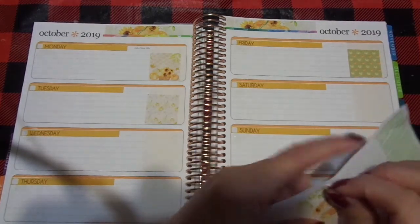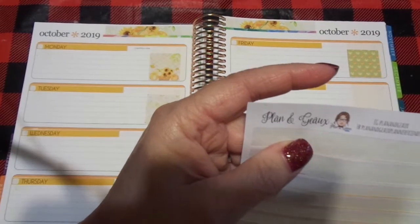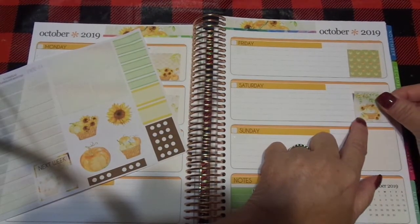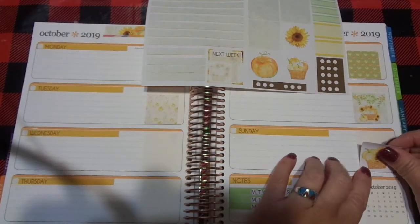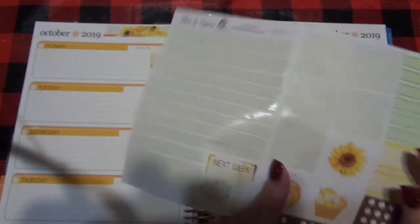I think these are for Hobonichi. Let me see. Happy Planner, it's for a mini Happy Planner. And for me, it works perfectly. And then I have some that I bought for Hobonichi, for my Erin Condren, what do they call those? The mini petites, or I can't remember what they call them. Anyways, it's the Traveler's Notebook version. It's all good. I love it all. It works out fine.